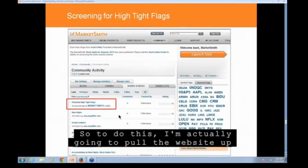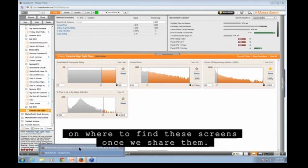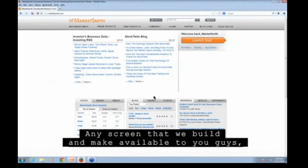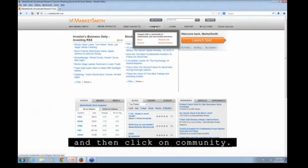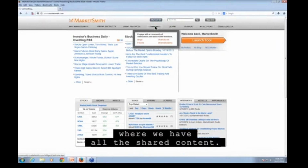So to do this, I'm actually going to pull the website up and just show you where to access this, because we always get a lot of questions on where to find these screens once we share them. Any screen that we build and make available to you, you're going to want to come to MarketSmith.com and then click on Community. That's top dead center here on the home page where we have all the shared content.